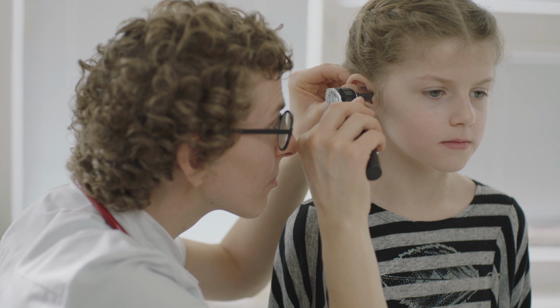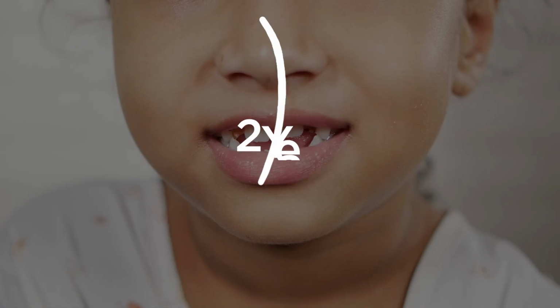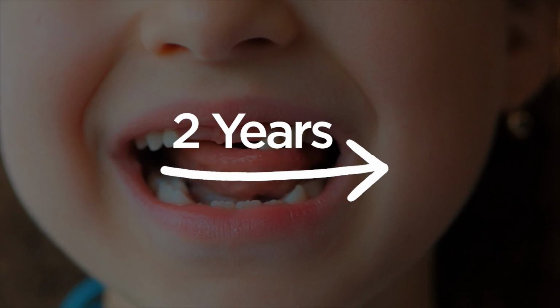Unfortunately, since the ears look pink or red and babies are uncomfortable and tugging at their ears, it's often treated like it is an infection. Luckily, once the swelling decreases, the fluid usually disappears as well. But it can take up to 2 years for your child's baby teeth to come in, with the molars coming in last. Molars are the teeth closest to the ear, so it's easy to confuse those symptoms.